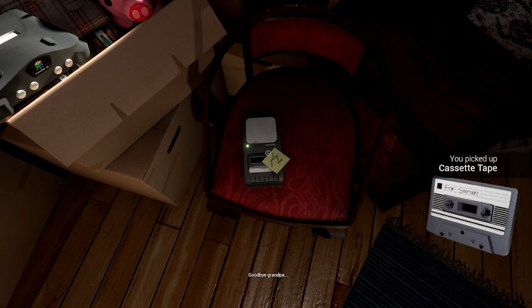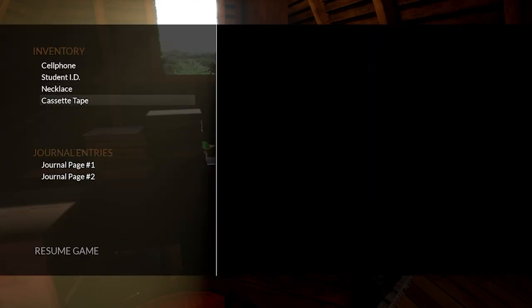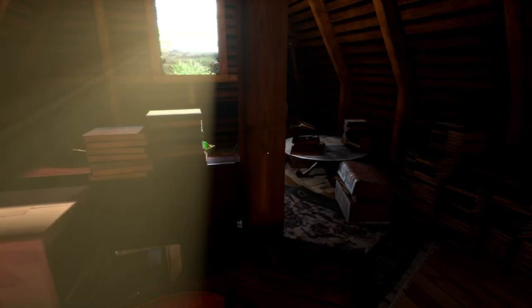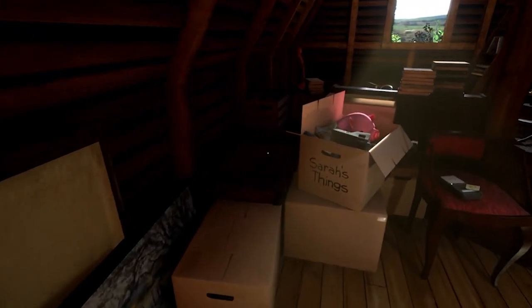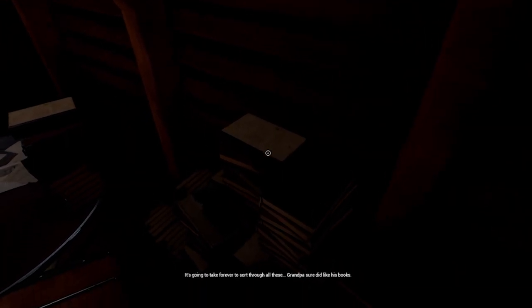Oh. Goodbye, Grandpa. Aw. Okay, so that's a transcript of it. I think that's quite nice. I think many of us would actually have loved to have gotten a little tape from a loved one, just to make sense of things whenever they're no longer with us. And I think the voice acting was actually quite nice as well.